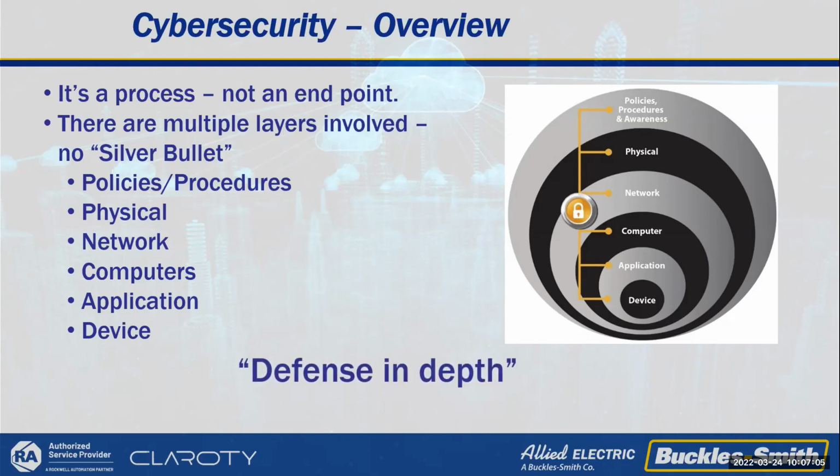So remember here that cybersecurity is all about defense in depth. If an attacker manages to defeat one level of your security, then hopefully they will be stopped or at least slowed by the next level.